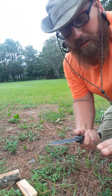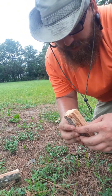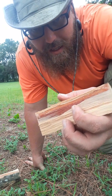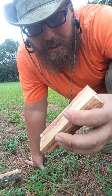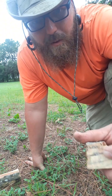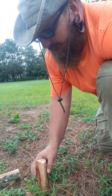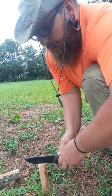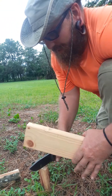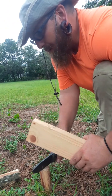Okay, couple good whacks, not too much effort, went on through pretty good. Now, I don't know if y'all can really see that, but you see that right there? That is good fatwood. So we'll clean this up just a little bit more. I might try batoning right here just to see if there's any more inside there. If I had a little more time, I would have been able to get down to the core of that tree stump a little more. But hey, do what you got to do, right?